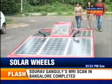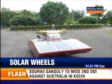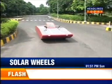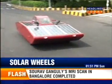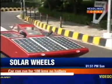Actually, we have a problem with the solar panels. The color of the panels that we were seeing on the TV is the color of the silicon. It cannot be changed. But the color of the car can be changed. So if this car has to be brought into the commercial domain, some adjustment has to be done regarding the color of the solar panels. Definitely it cannot be changed.